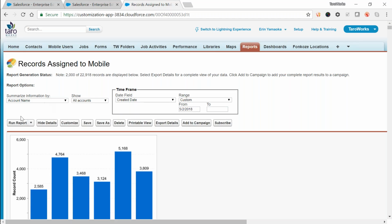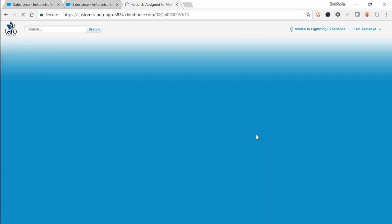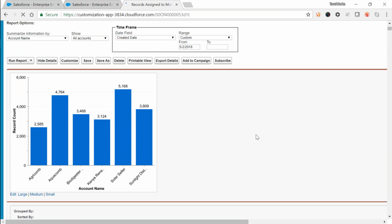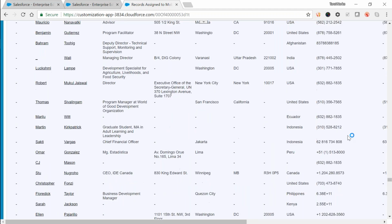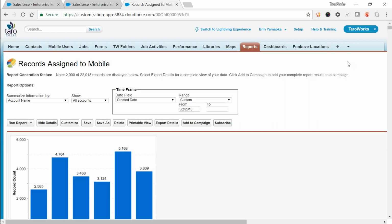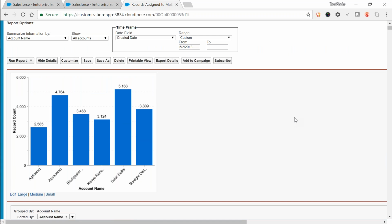To take a look at the volume of data that is associated with each of those accounts, I've got a report showing those 6 accounts and then counting the number of contacts associated with them. So there are thousands of records associated with each account. And if I scroll down to the bottom of this report, you can see that there are almost 23,000 records in total. So this is the volume of data that we'd like to sync out to this particular mobile user.